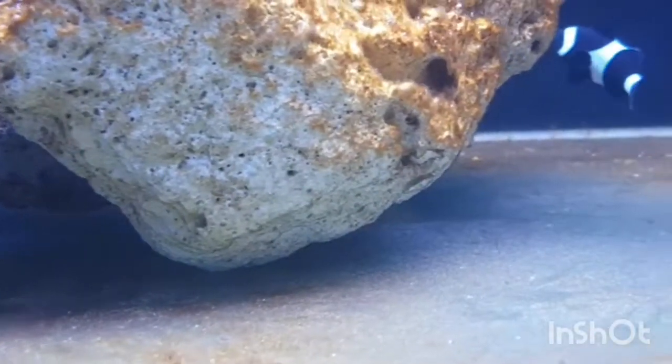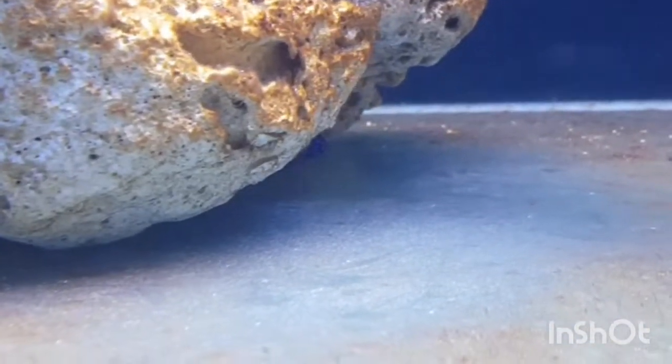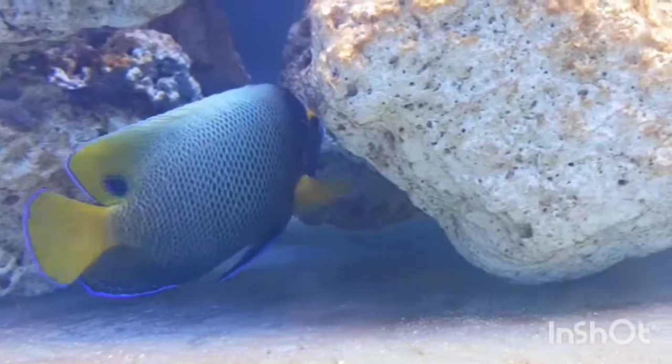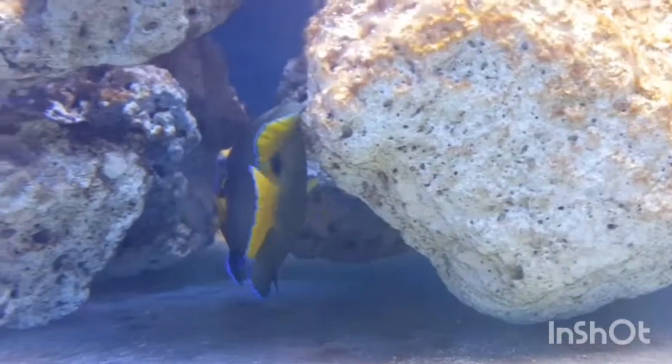It's actually a funny story about him. I'd say he's probably the cheapest, and I literally mean cheapest, blueface angelfish that I've ever seen. I walked into my mate Andy's shop. He owns Canberra Marine, which is a great place.